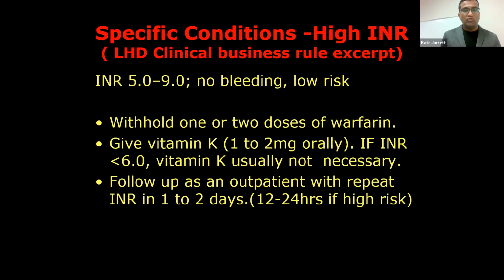You can withhold 1 or 2 doses of warfarin, and give vitamin K 1 to 2 milligrams orally. If INR is less than 6 and there's no bleeding, vitamin K usually is not necessary. And you can follow up as an outpatient with a repeat INR in 1 to 2 days. It could be 20 to 24 hours if high risk.